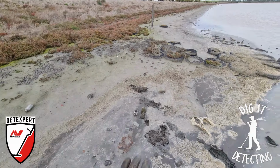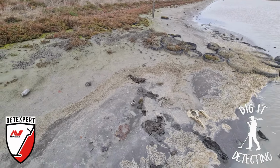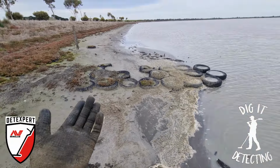Right, so what's this? Pier number 2, 3? I'm not sure, I've lost count. And we've got some more bottles though, some more awesome little ink bottles, Angus ink bottles, another little Pond's cream bottle. And it looks like, as I said, another little pier coming out here. I really don't know what they were or what they are. It looks like a fence line proceeding out into the water.